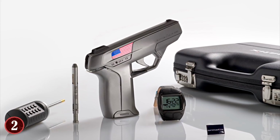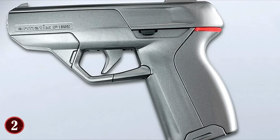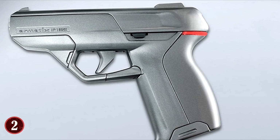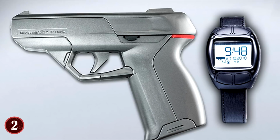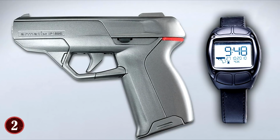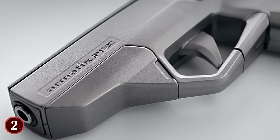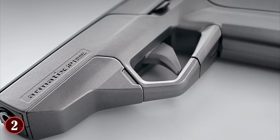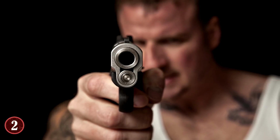Now, this is basically that James Bond gun with a few tweaks. In Skyfall, the gun itself could actually read Bond's fingerprints, allowing him to use it and no one else. But with the Armatix IP-1, it requires a watch that reads your fingerprints, likely by pressing the watch to unlock it, and the watch itself must be within 10 inches of the weapon to work. It is a rather brilliant concept and totally calls itself a James Bond gun in the marketing, but on a grand scale, it could actually help revolutionize weaponry in a way that ensures that it doesn't fall into the wrong hands or even get stolen.